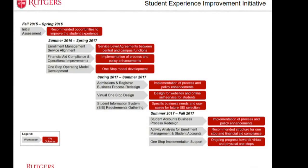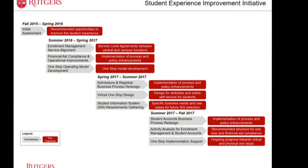There's also a lot of work that can be done on websites and online tools right now. OIT is partnering with the folks in the student service functions to really see what opportunities we have, short of a new student information system, to make it better. And that's working. And then we're now working on the student account side of it. This is where we will be going in short order, and then key work in terms of how the organizations work, how they relate to one another between central functions and campus functions, and what we need in a new student information system, and then some physical work on structures to house these one-stop shops.